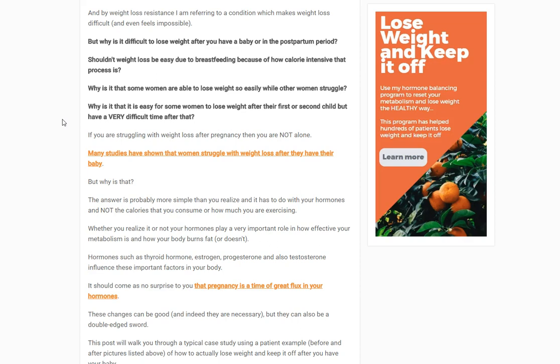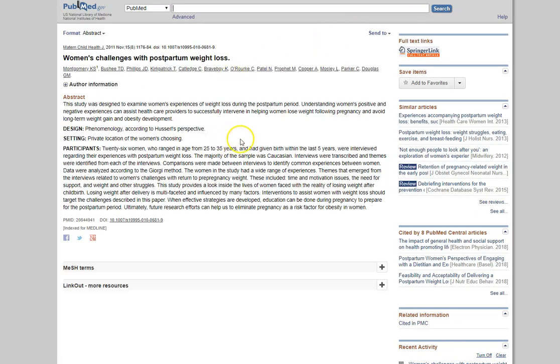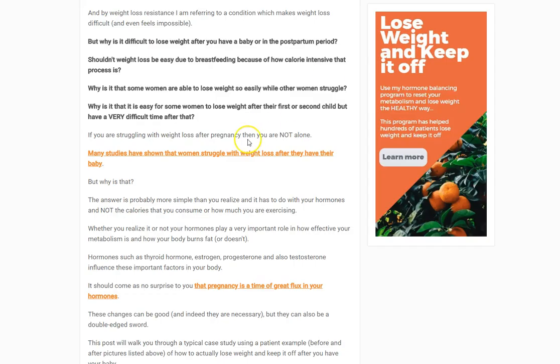And I mean that makes sense intuitively, but it's not something that I think gets talked about enough. So the question is, and by the way, we have lots of studies that show that women struggle in the postpartum period. Here's an example. I've linked to some of these studies, and this is a very common thing. So if you're struggling with it, just know that you're not alone. There's a lot of women that do this.